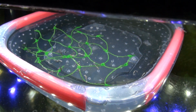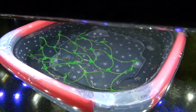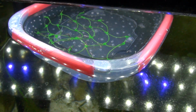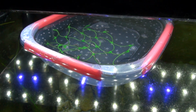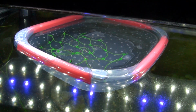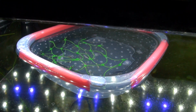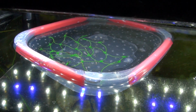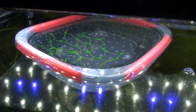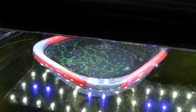That nursery is made out of a lunch meat container. I bought lunch meat in that, and then I took a straw and cut it up into 4 sections, sealed off each end, stuck them under the edges, to kind of act like pontoons. So it just kind of floats in there. It's got a bunch of holes in there so water can flow in and out, and it just floats on top of the aquarium.